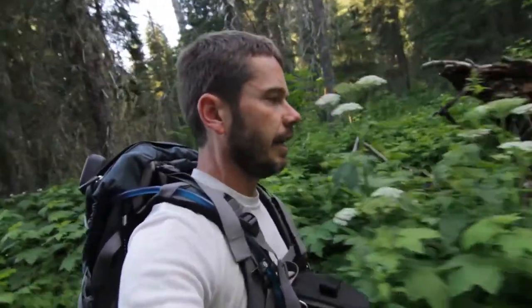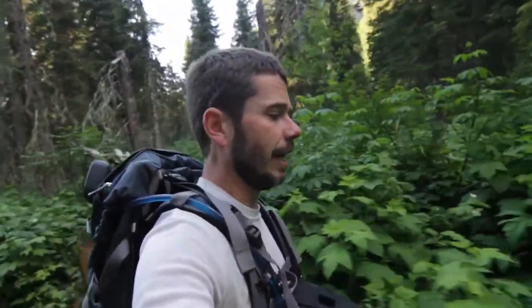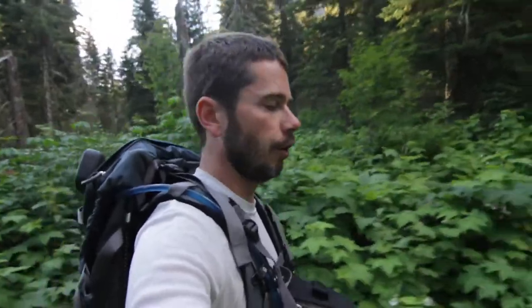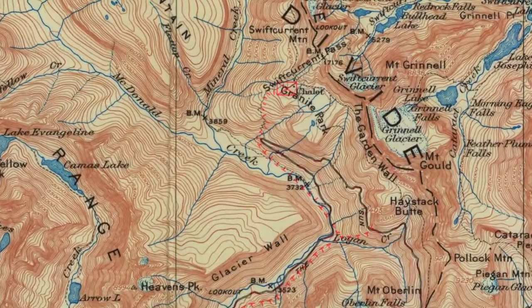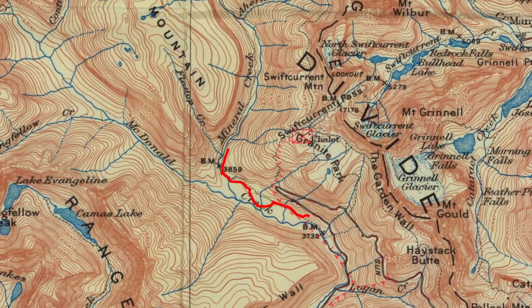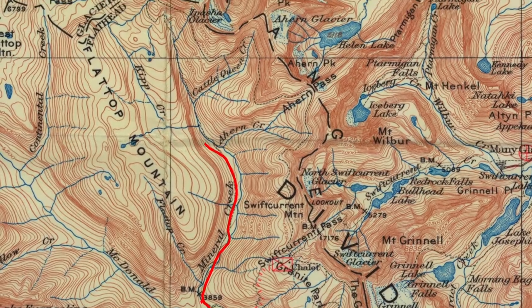Mineral Creek Cabin. This one starts out of Packer's Roost. It's a class 4 trail, and to get to the punchline here, I didn't get to the cabin this time, so this is failed attempt number 1. Hopefully there's no more failed attempts, but you start at Packer's Roost and work your way up over to Mineral Creek, and then you work your way up the creek bottom to get to the cabin.